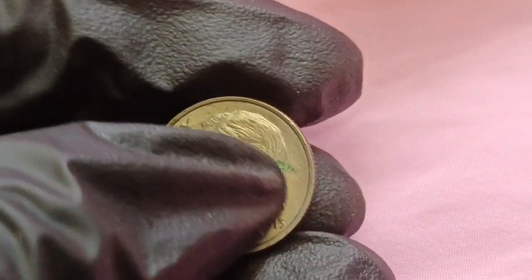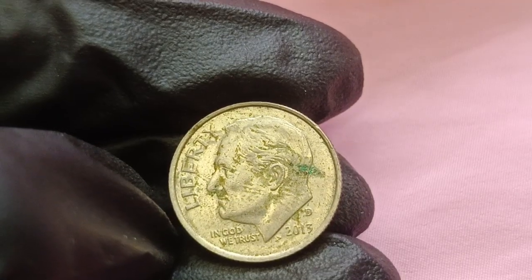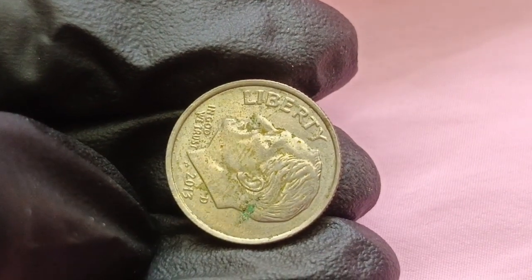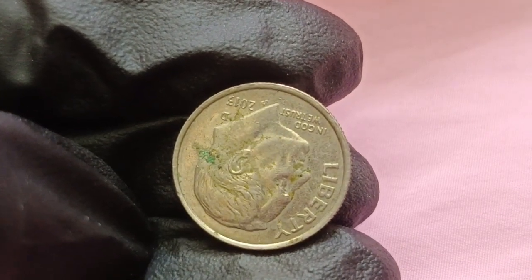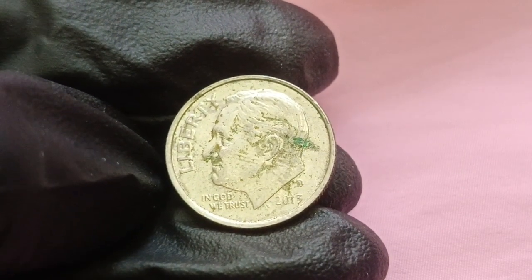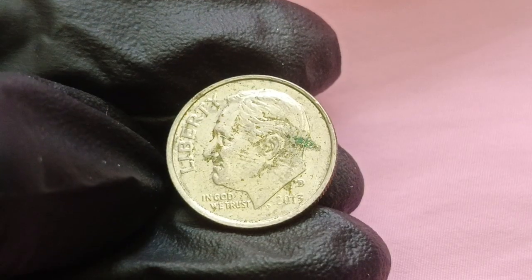Plus, there's another coin after that which has a value so astronomical and a discovery story so unbelievable that it will leave you questioning everything you thought you knew about the coins you handle every single day. So make sure you stay with me until the very end, because what I'm about to reveal could literally change your life forever if you know what to look for in your own collection.